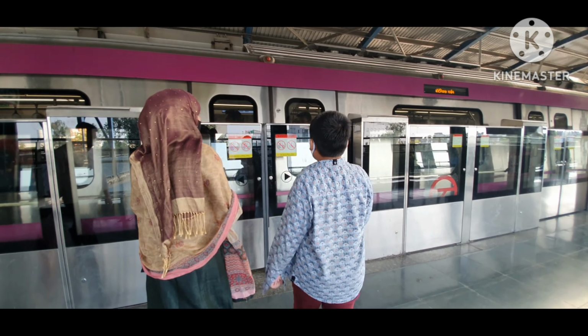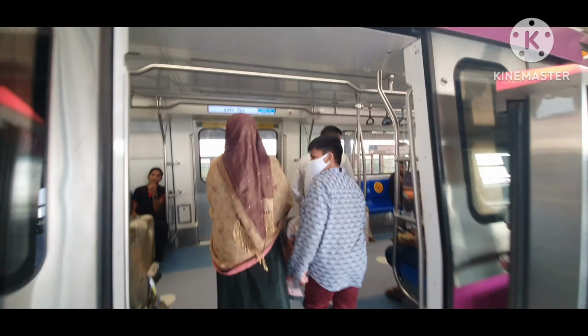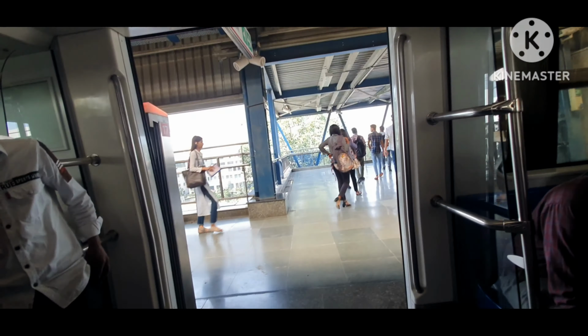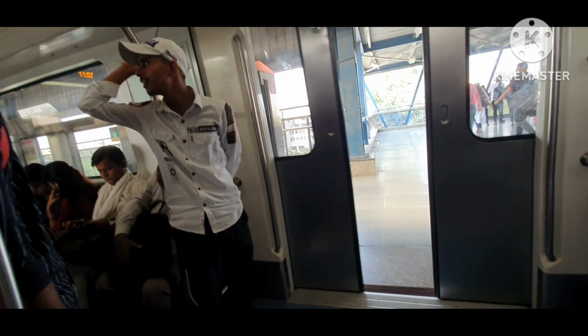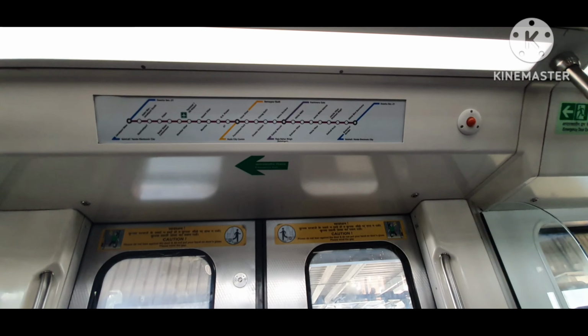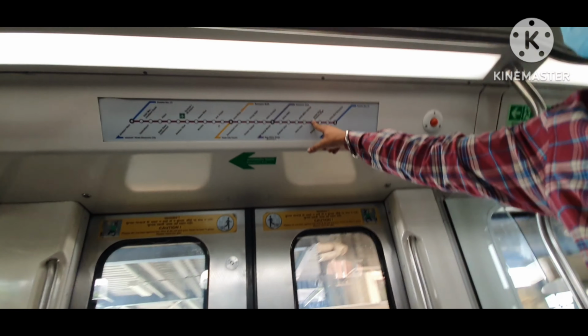Okay, now let's get into the train. Remember that be careful while entering the train because the doors will shut after a few seconds. And do not enter the train while the doors are shutting. By the way, on top of the door there is an instruction map where you can get information of where your train is going next.